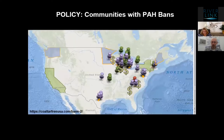The good news is there's already been a lot of movement to ban these because of their toxic effects. And this is a map from Coal Tar Free USA showing communities that have already instituted bans and or restricted sales. The states that are outlined in color, they have some type of ban or restriction.